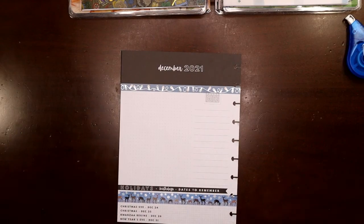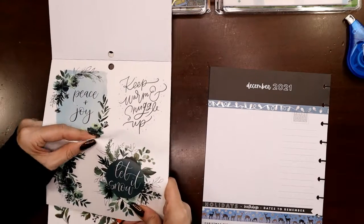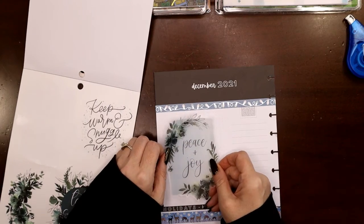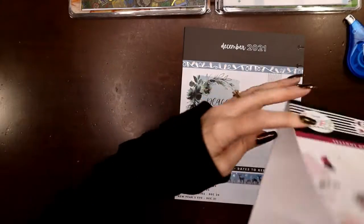So, all right, I think I want to go ahead and stick this Peace and Joy right here. And you could do some memory there too. It doesn't have to be like this. This is just what works for me. There we go. So beautiful. Oh my gosh, those colors look so nice.